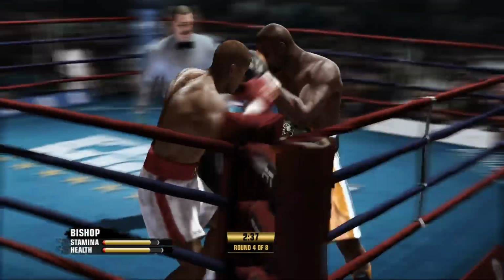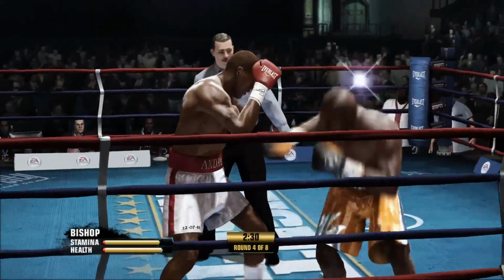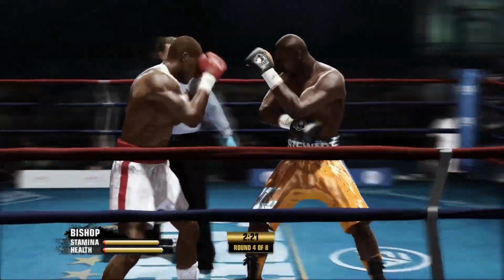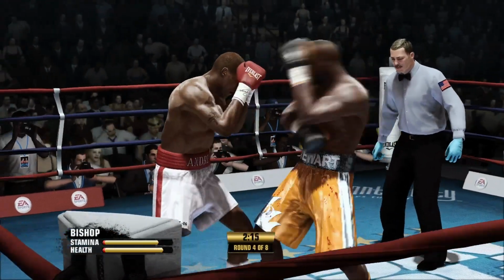Bishop's not skipping a beat. He came out just the way he finished up last round. Yeah, what I like is that he's a thinking man's fighter, and his corner gave him probably good advice. They know that the opponent only had 60 seconds to recover, and they're figuring it wasn't enough time.